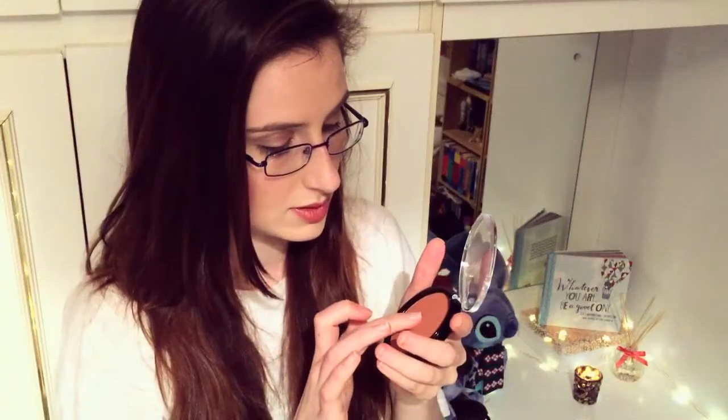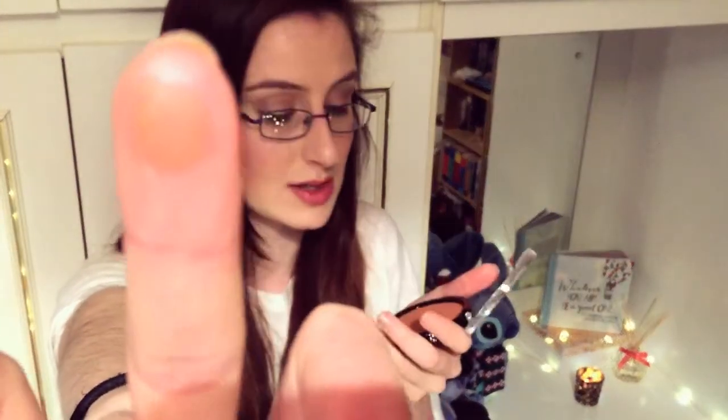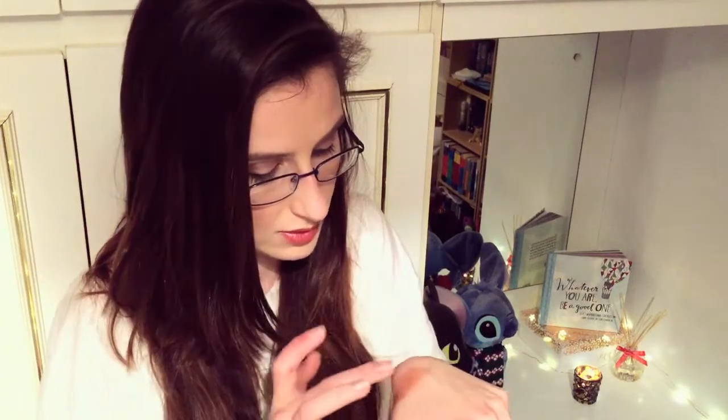I'm going to do a little swatch. Oh my gosh, guys. I didn't even need to swipe that much, but now I've got a fingerprint in the blusher. Oh my gosh, this is more like a bronzer. That is a very dodgy blush swatch. There we go. You don't even need a lot. If you had that on my face right now, I'd look like a brown clown.